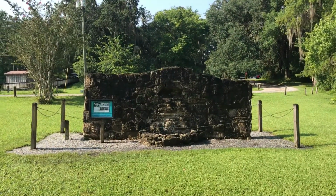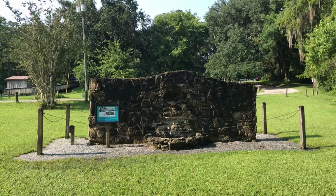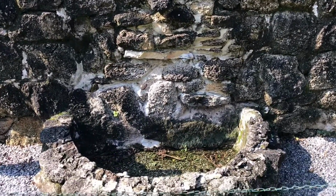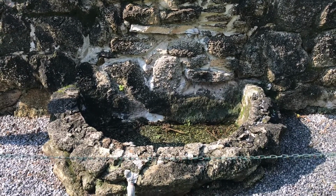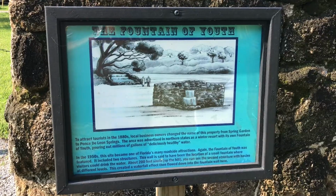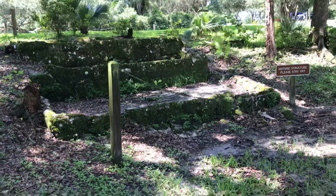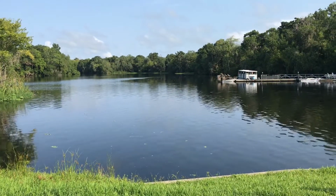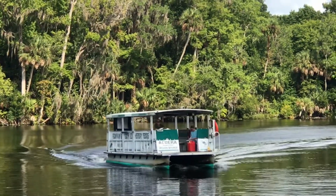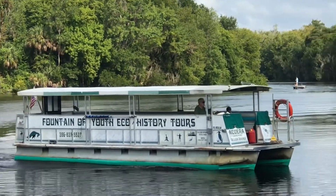In the 1880s, the spring was changed from Spring Garden to Ponce de Leon Springs, and a fountain of youth was built here. It became a very popular roadside attraction. So people would come from all over just to drink out of this fountain of youth. This is another structure from the Fountain of Youth, dating back as early as the 1880s. And this is the spring run that leads out to the St. Johns River. The Fountain of Youth Eco History Tours.